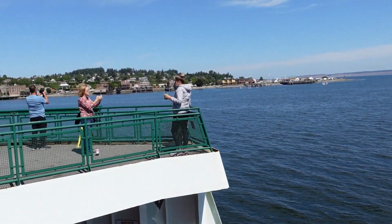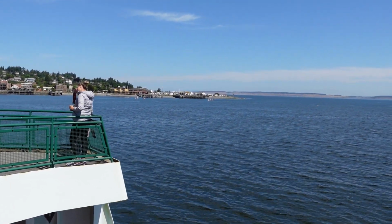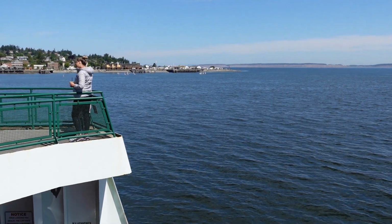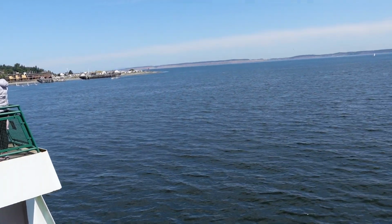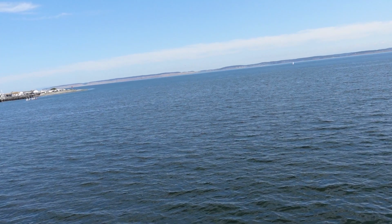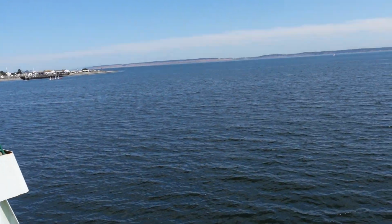There's the main shore. And we're gonna go past the lighthouse that we were at a couple of days ago. And I'm fine so far. So that's good. Ooh, that's breezy.